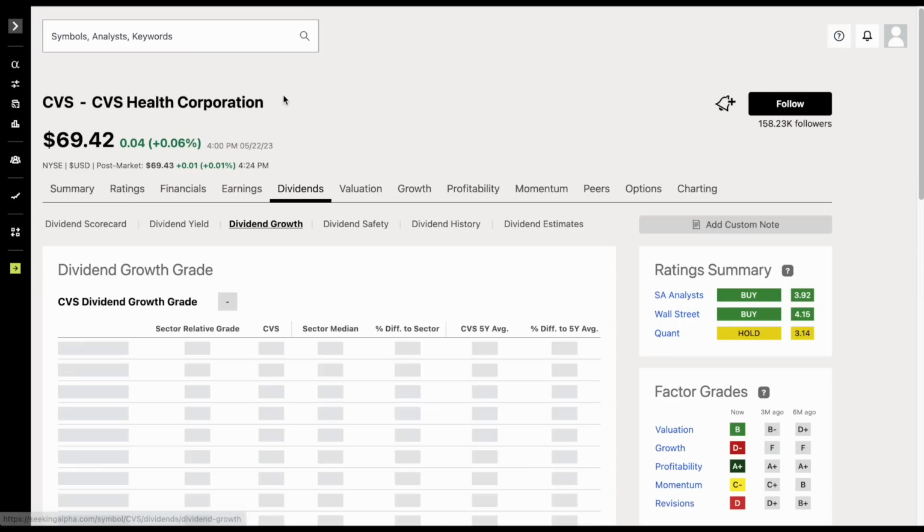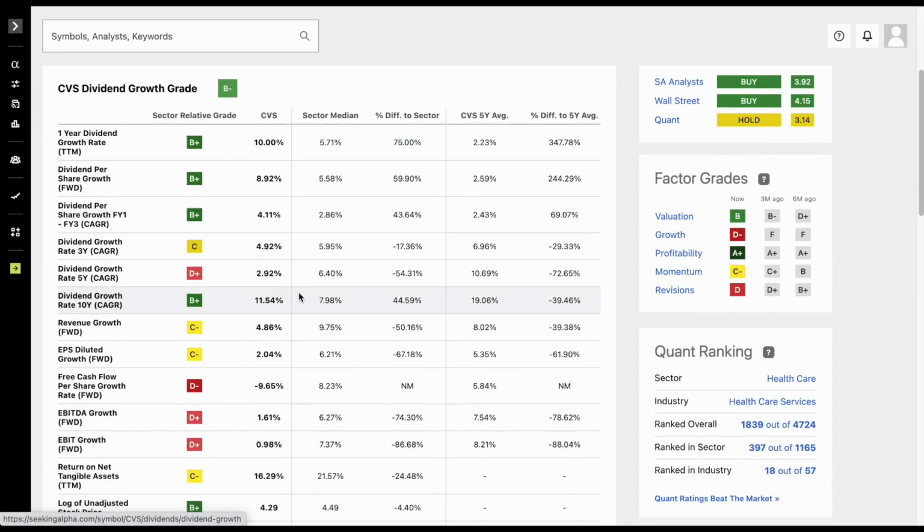But if we jump over to the dividend growth tab, overall you can still see over the past decade a compounded annual growth rate of about 11.5%. So that's still pretty decent dividend growth, but again, it did stagnate for a while there. You can see the 3-year compounded dividend growth rate sitting a little bit below 5%.